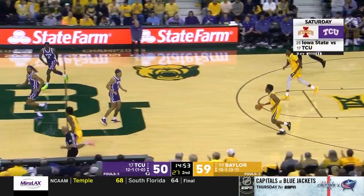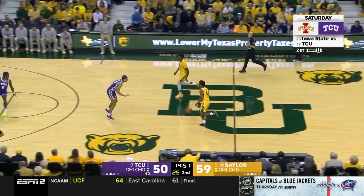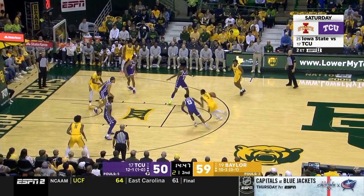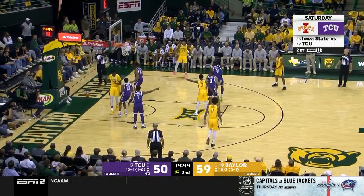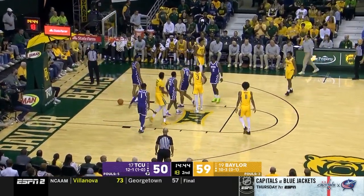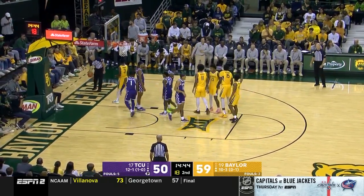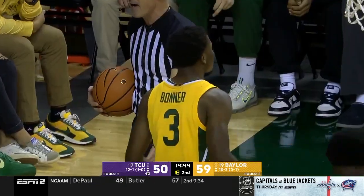They trailed by as many as 17 tonight. The lead is 9 now for number 19 Baylor. Good pass. Got to catch that, young guy. That's probably got to be a bounce pass by Dale Bonner in traffic. Kind of tried to thread the needle with a little chest pass.